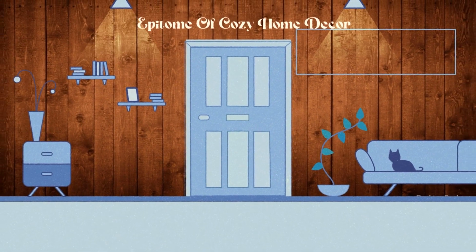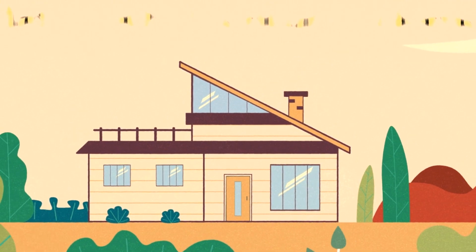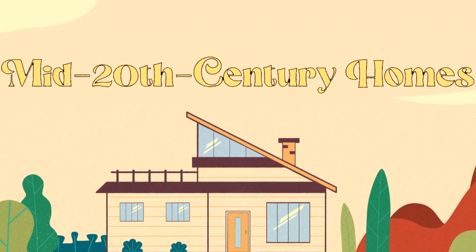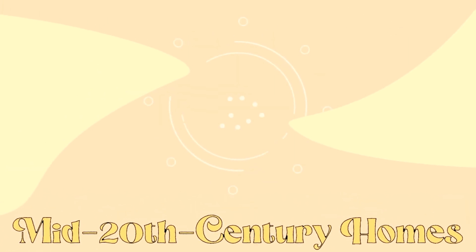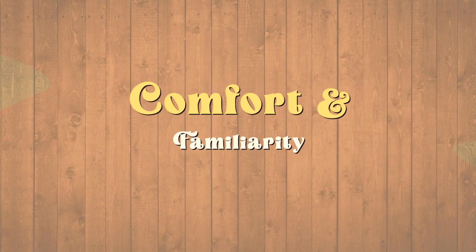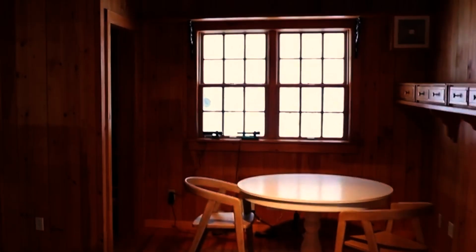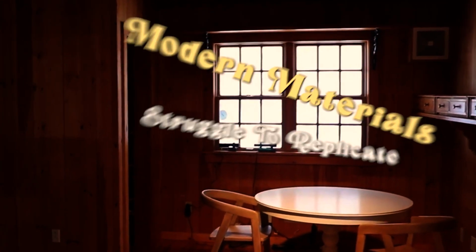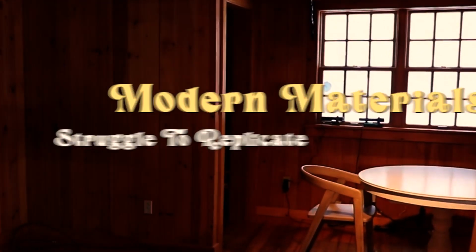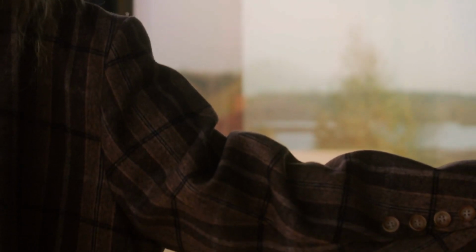Wood paneling was the epitome of cozy home decor in days past, gracing the interiors of mid-20th century homes with its warm embrace. These wooden wonders were more than just decorative elements. They held the promise of comfort and familiarity. The richness of wood, with its earthy scent and natural textures, created an ambiance that modern materials struggle to replicate. Each panel seemed to tell a story, its unique knots and patterns echoing the history of the trees from which it was born.